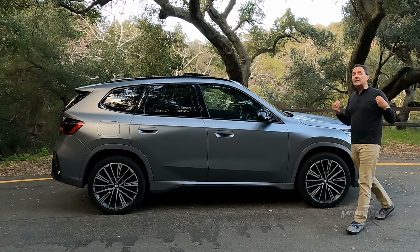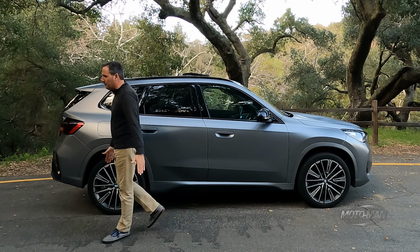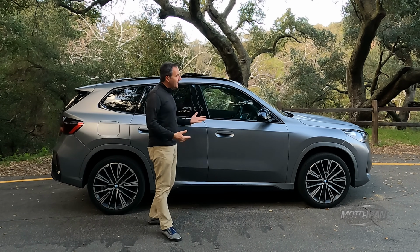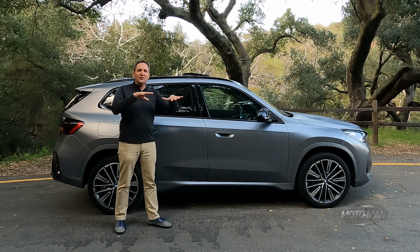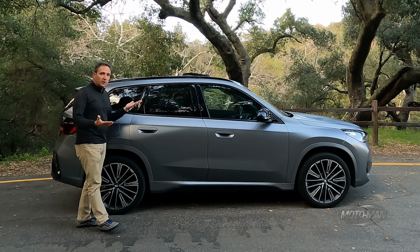Okay, so how does one become the cheap seats in the fancy neighborhood? Well, it usually involves something smaller in size and a badge, ideally from a place like Munich. Enter Exhibit A, a new BMW X1. It's not like this is an entirely new vehicle. They've had this around before. This is just a new generation. And as you can see, a smaller crossover.